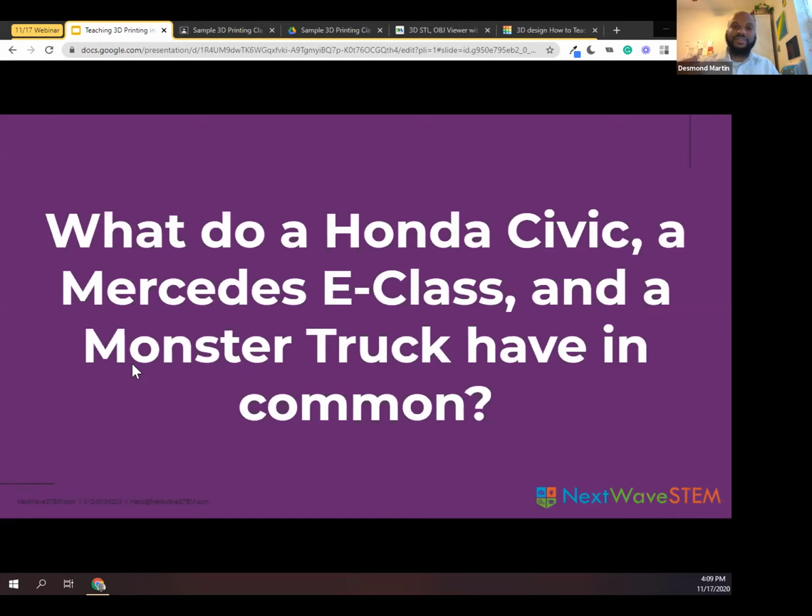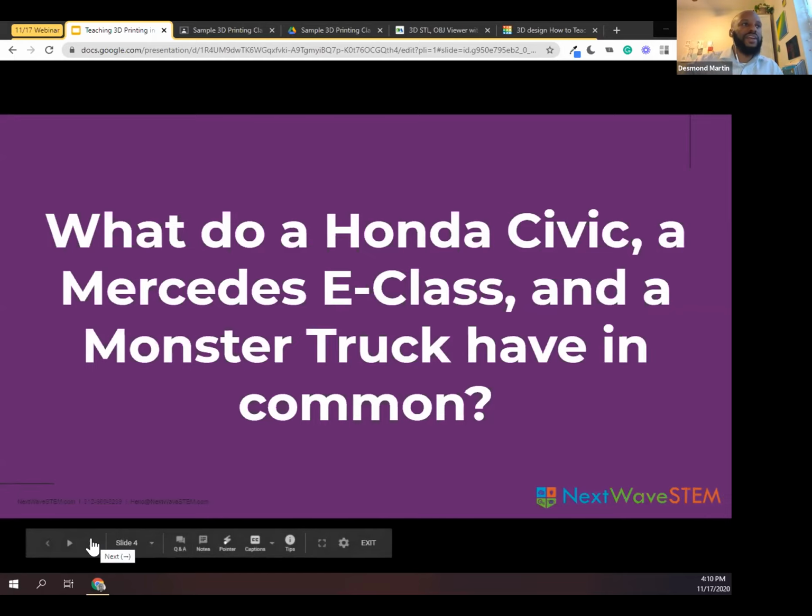But they all have some really common parts and pieces. They all have 4 wheels. They all have steering wheels. They all have some kind of internal combustion engine. They all have fuel that goes inside. And at the very end of the day, because they are automobiles, because they are transportation, they get people from point A to point B. The reason why I bring this analogy up right away is that 3D printing in very many ways is the same.